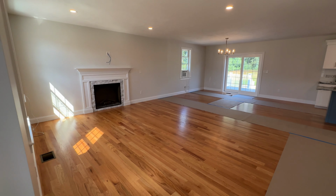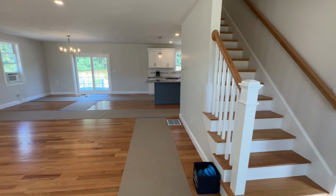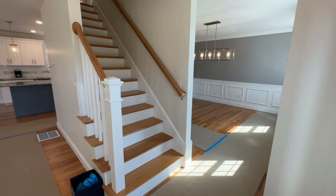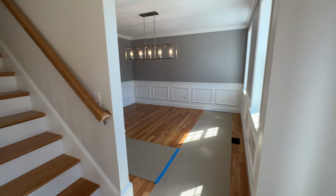For more information about any of these plans, just reach out to me and I'll get that to you. I also have some great virtually staged photos I can send to you to give you some ideas of how you can arrange furniture throughout the houses. This can be difficult to visualize for some people with the open floor plan, so the photos definitely help.